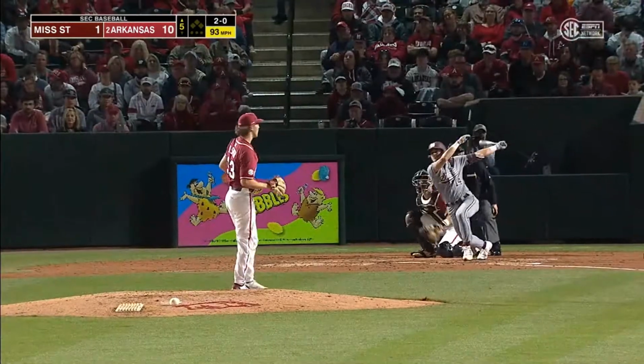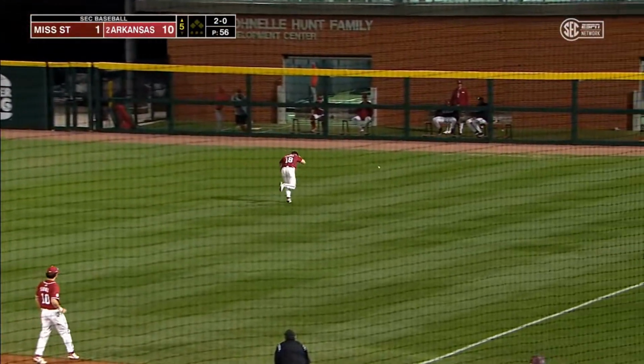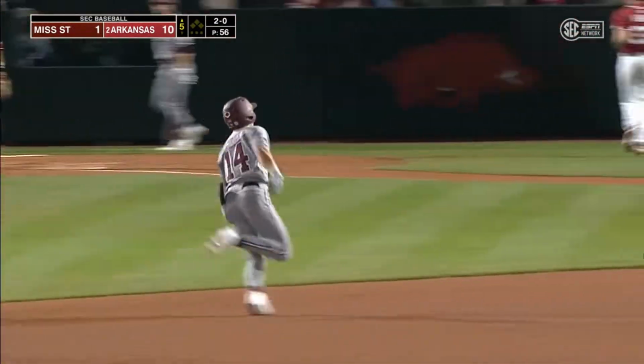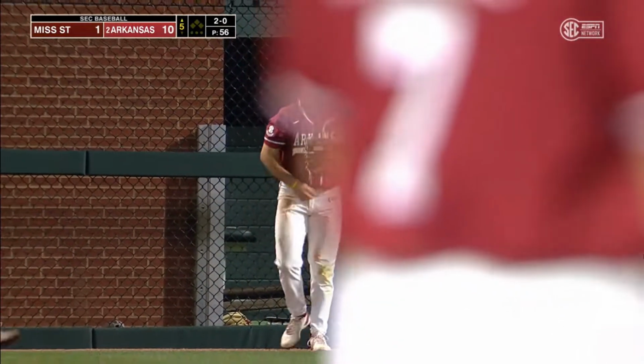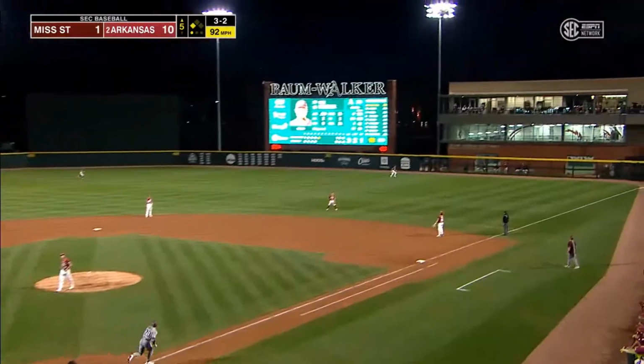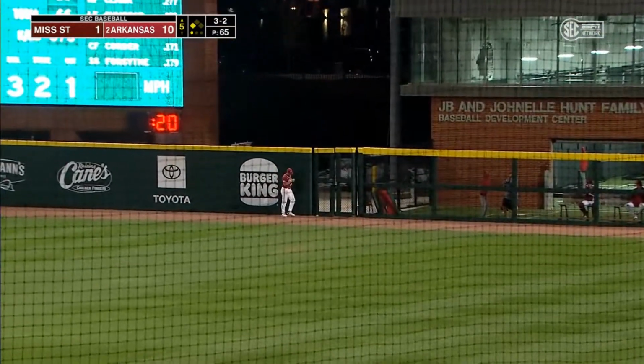Executed perfectly. Matt Corder going opposite field, running in, sliding. This will get past Lanzilli. Corder's got the turbo button held down. And he'll be into third, standing up. Luke Hancock's really going to go big, and there he goes big right there. No doubter. Big shot to right field.